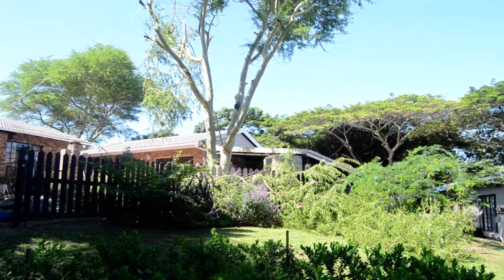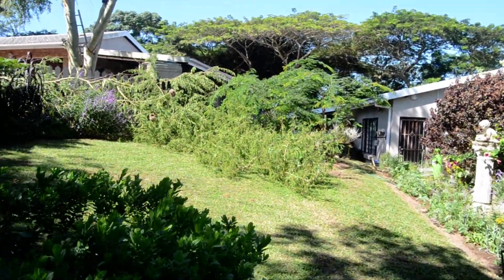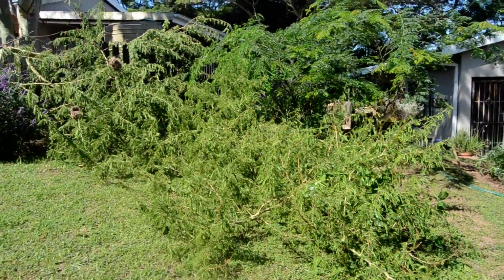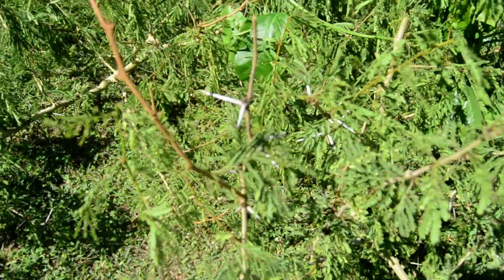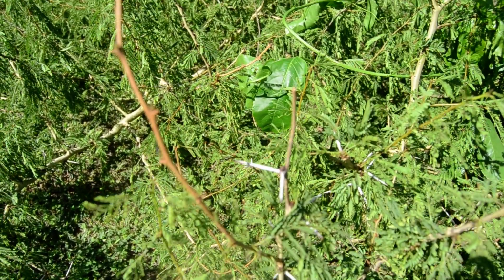Also, it is extremely thorny. Let me see if I can show you. I believe elephants eat this stuff. Giraffes eat the leaves, but elephants eat thorns. That's a thorn. And that's a pretty small one.